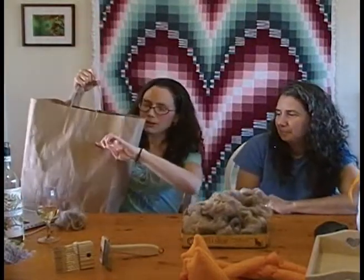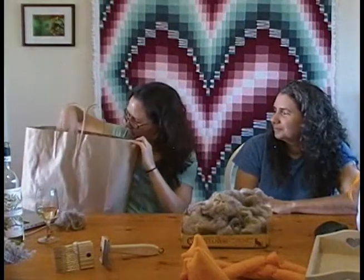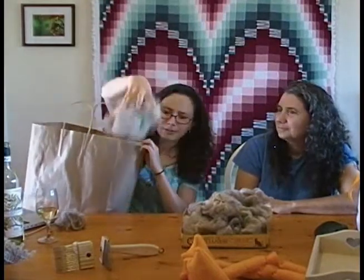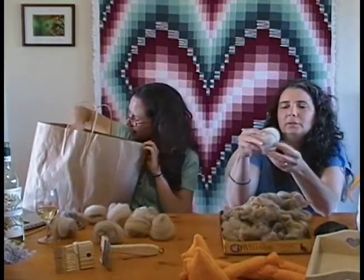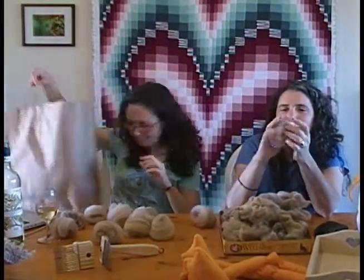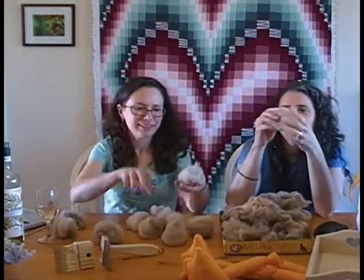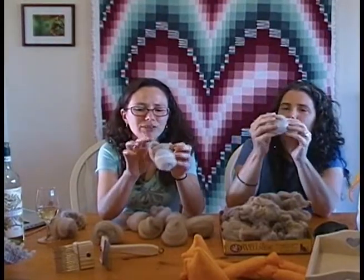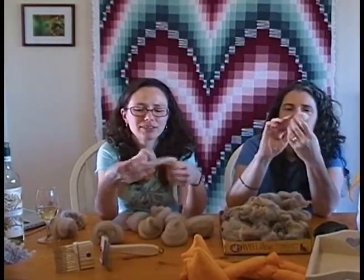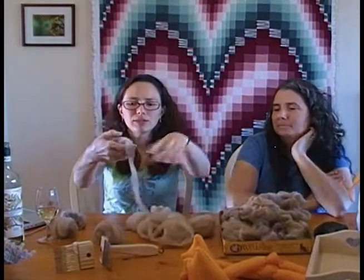This bag is full up to here of poof. There's some poof. Yeah, those are so pretty. Aren't they awesome? Yeah, they're so satisfying. They look like velvet. So when I pull them off the combs and then I attenuate them, they're basically ready to go, ready to be spun up.